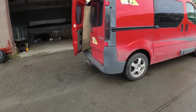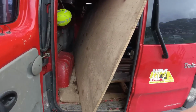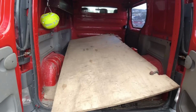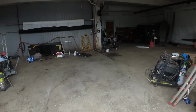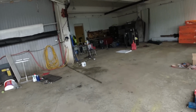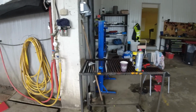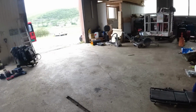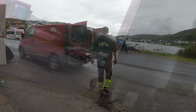Lunch is over, and I had to go and deliver a few rocks. I've been working on a different video, excavating for a retaining wall for a guy, and they were missing a few rocks for his retaining wall, so I had to go and get that. And now it's just empty out the car, and then we'll go and backfill the drainage.